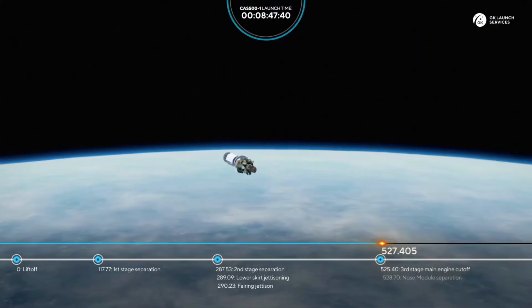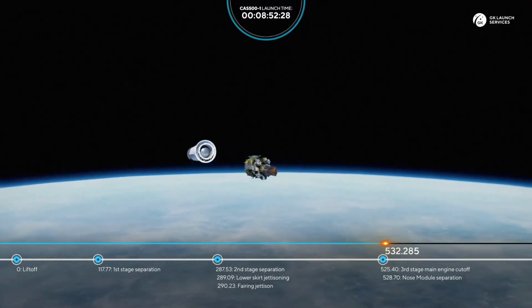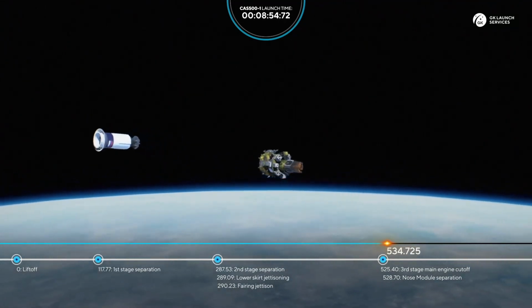We have cutoff of the third stage engine and separation of the nose module. So now the flight continues.